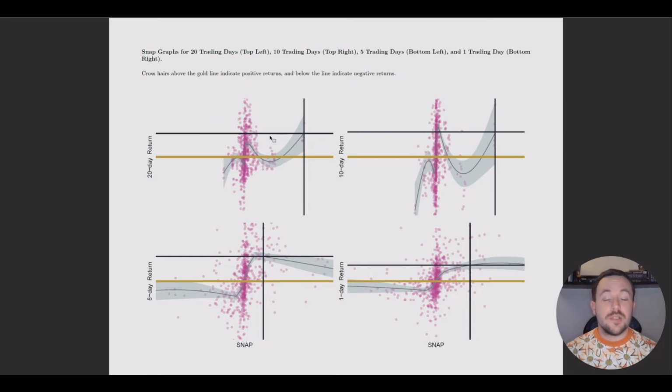The snap graphs are relatively straightforward. We simply have to look to see where the crosshairs are in relation to this gold line. If it's above, then that indicates that the model is suggesting a positive price action. The blue shaded region is the 95% confidence interval for the model itself. And the pink is the raw data points, whatever the snap algorithm produces, just so we can get a feel for how well defined this algorithm is.